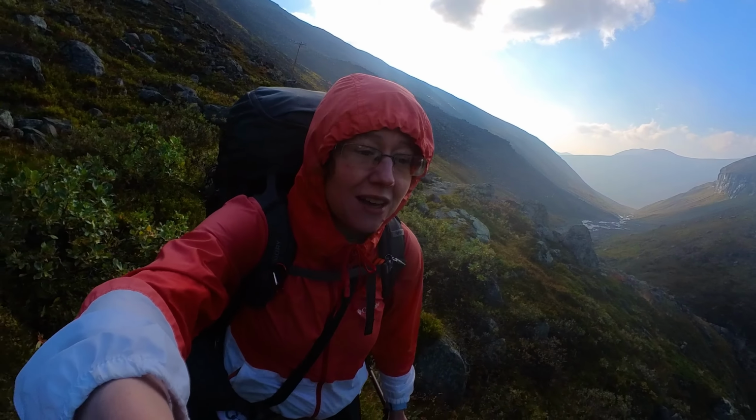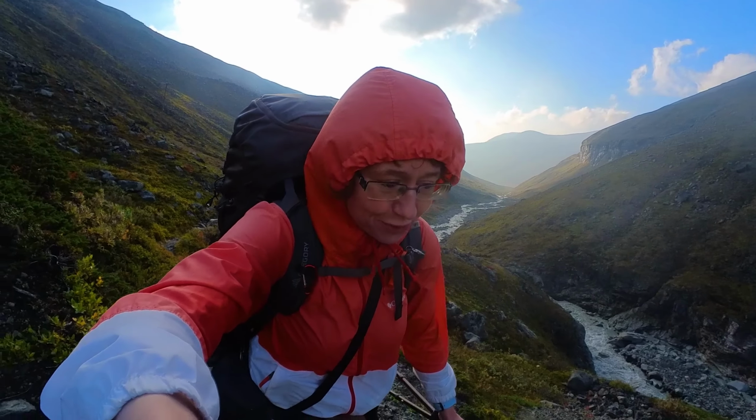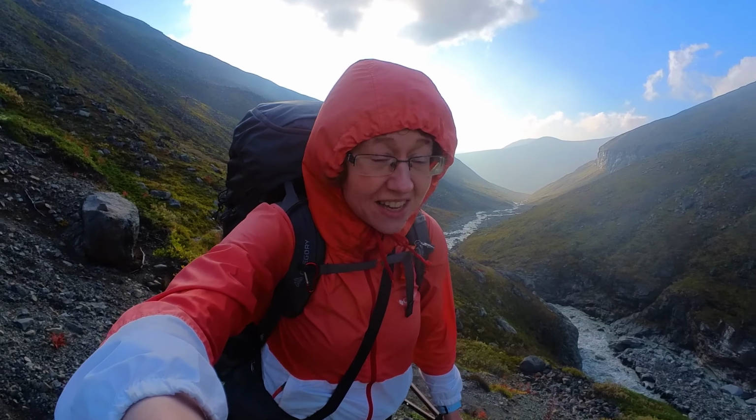You know, on most of the hikes, at least where it's allowed, I carry a drone with me, and I always want to film, because as you can see, the scenery is just beautiful. But the problem with Swedish mountains is that it's always so windy that my tiny Mavic Mini cannot handle the wind speed.